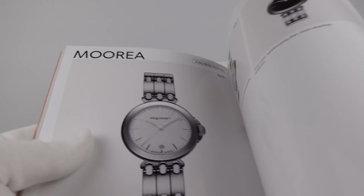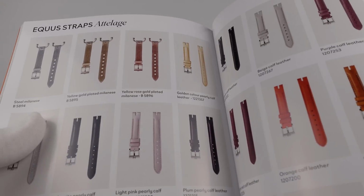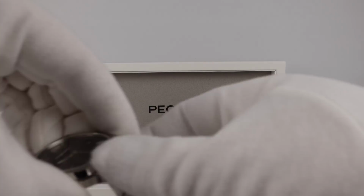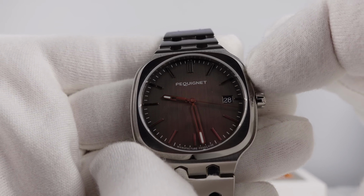So very interesting catalogue, and one can peruse all the available pieces as well as the strap options, which are just numerous. So, with regards to the specifications of the piece, we have a 40mm case diameter.